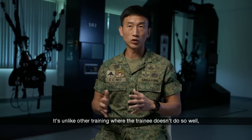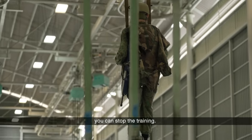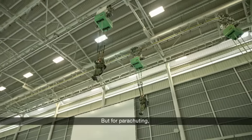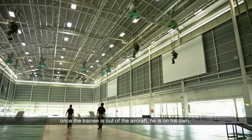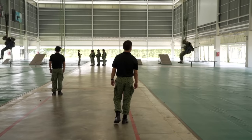It's unlike other training where if the trainee doesn't do so well, you can stop the training. But for parachuting, once the trainee is out of the aircraft, he is on his own.